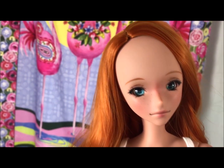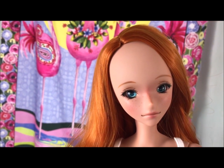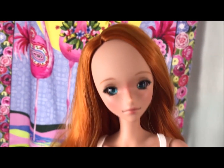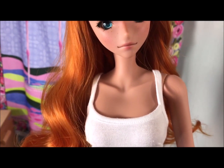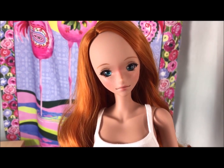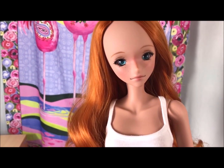I was concerned in the photographs. It looked like her freckles were much darker, that she had a much heavier face-up, but it's quite a subtle look, and that's usually my taste. I love her skin tone. One of the reasons I had a hard time deciding was because I like darker skin tones, and there weren't that many dolls available in the tea tone at all.